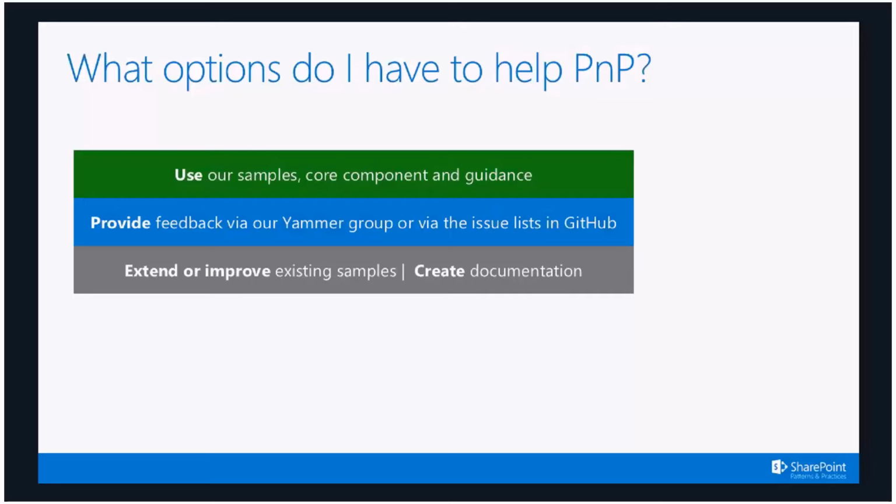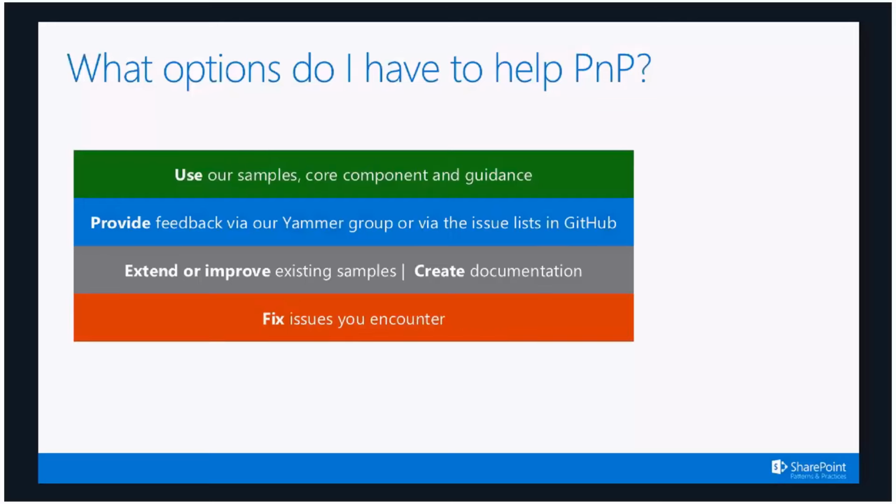You can extend or improve existing samples, which is a really good way of helping as well. So rather than submitting a new sample around some of the PnP stuff, extend existing stuff, or create documentation, that's fine as well. Or you can fix issues you encounter in the PnP Site Core and submit a pull request, or in PnP PowerShell as well.